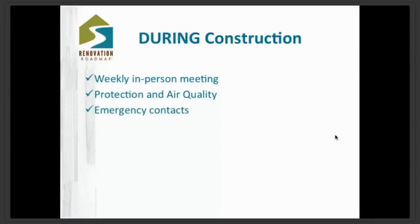Emergency contacts, just making sure that you have all their contact information in regards to an emergency as well as yours. This is very handy, especially if you're on vacation or if you work far away or have a long commute. So it might be an emergency contact of your neighbor. So just provide each other your emergency contacts before you get into construction.